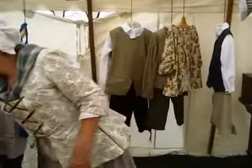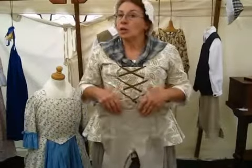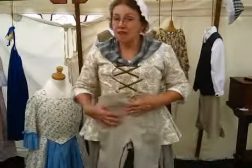So as far as the pants for young boys, would it be most likely that they would have the side buttons like that, or single buttons down the center? Most likely on the sides. There are two different styles. This is fall front. There's a fly front. It still has the waistband that goes around there, but it's a fly front here.